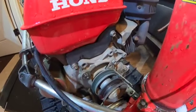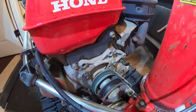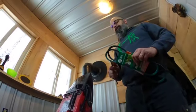So we are going to put two brand new belts in it because, as it turns out, I still have more snow to blow. Common things that fail on a snowblower.